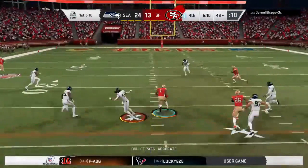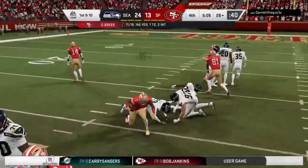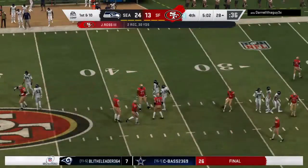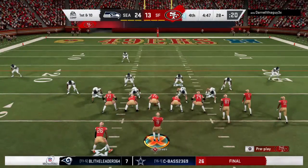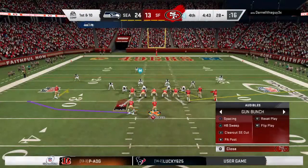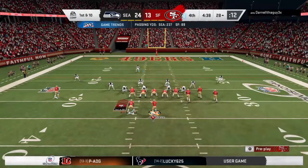Breeze going to throw. And he's going to have the hook up to Ross. And he'll go down, but not before getting this inside the 30. A good pickup there, 21 yards. Breeze now perfect since the second half started, 7 of 7. It's 1st and 10. Here, 21.